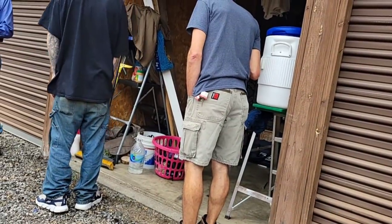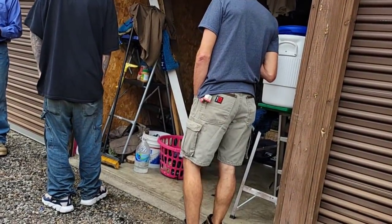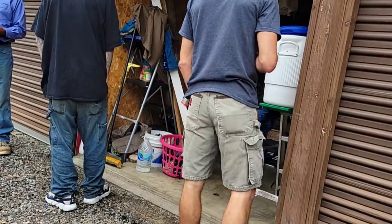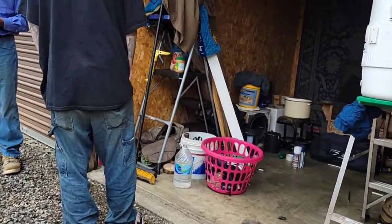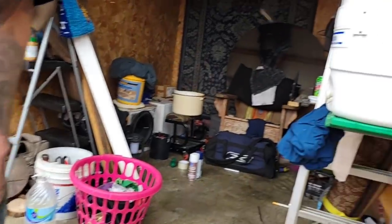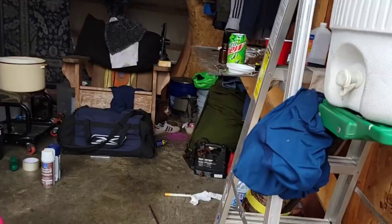Give me 50, start where you like it. 50, 60. I got 50, now 60. 50 bid, now $60. 60, now 70. I got 60 here, now 70. Anybody else? $70. 70, now 80. Now 90. What's in the bags now?